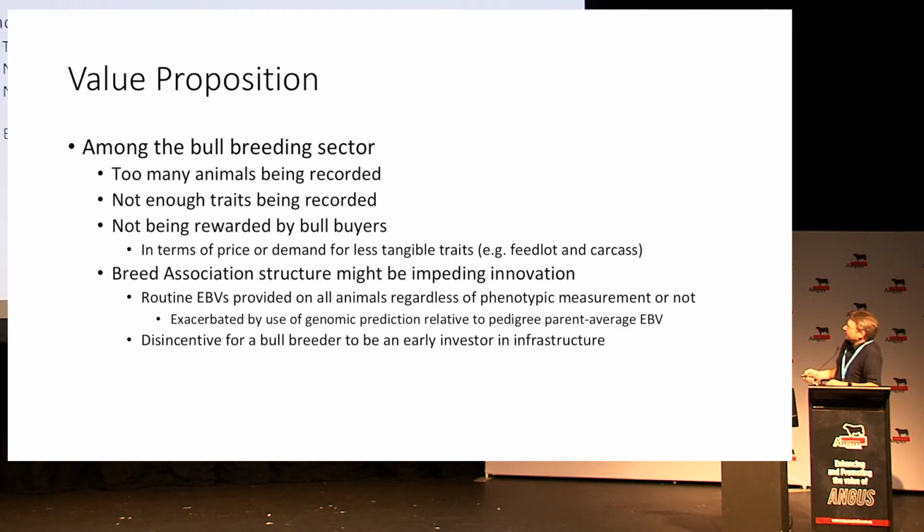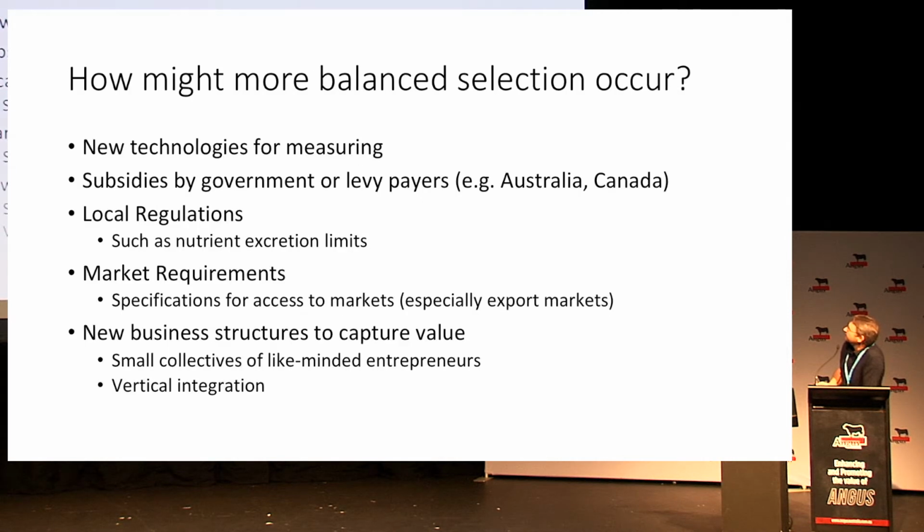And so because of that, there are actually some groups of bull breeders who are seriously considering breaking out of that breed association structure and forming their own independent structures with their own independent evaluations so they can get benefit from being innovative that is being averaged out and washed away by being part of some of the bigger structures.